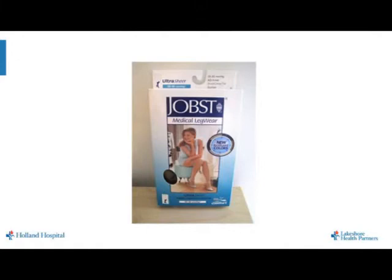And here is just a very basic representation of how the stockings are supplied. And that company, again, is a brand that I've had good experiences with, and we recommend. All right, we're going to switch gears.